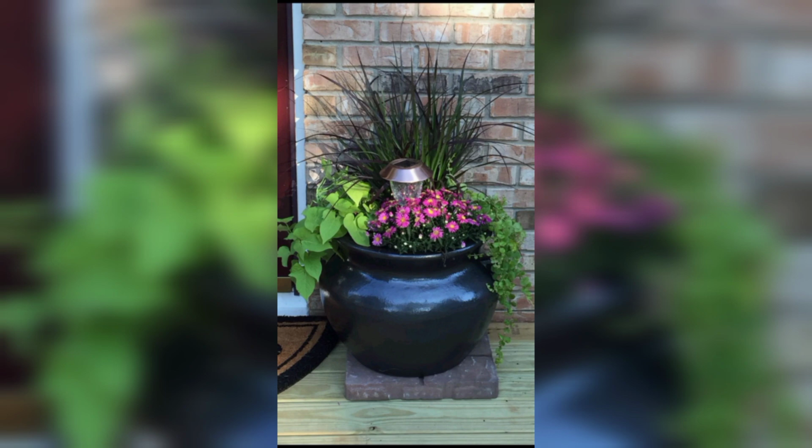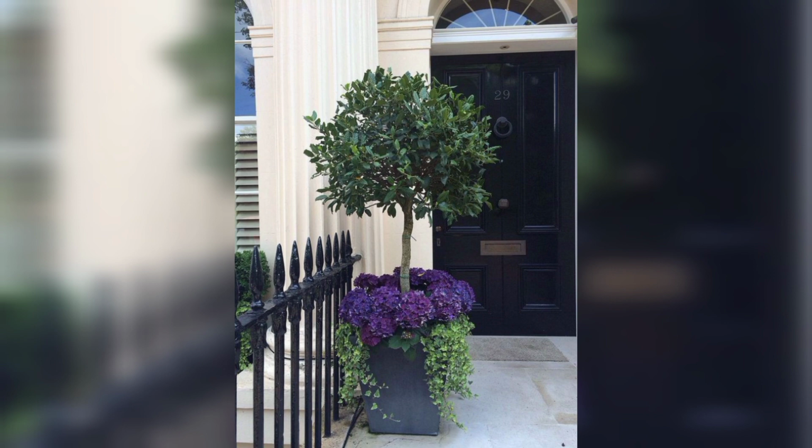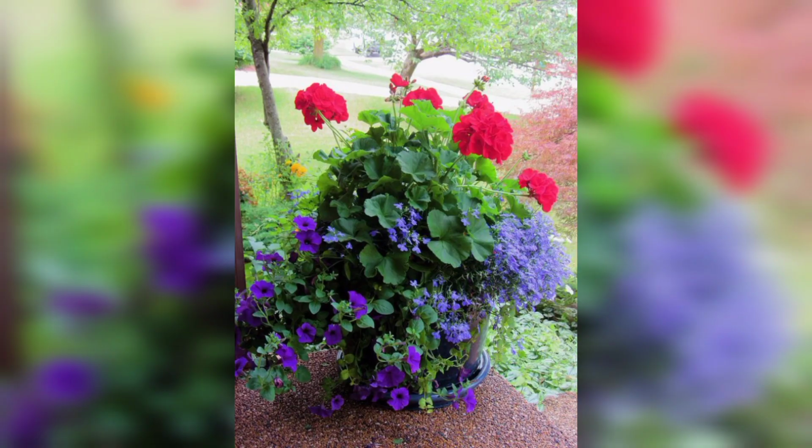Look at this. This one is a beautiful picture of a garden. This one is also a beautiful picture of flower pots. You can decorate your front porch flower pots like this.